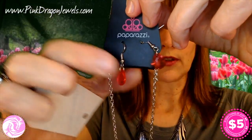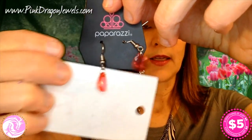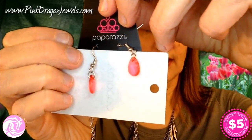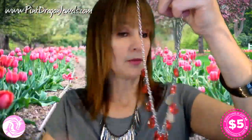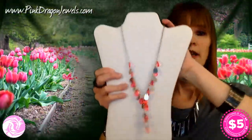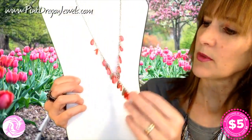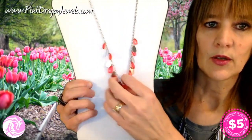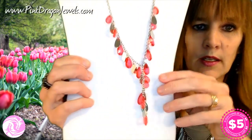These are a cute little semi-translucent red bead. Can you see that? A teardrop-shaped bead. And then a medium, it's kind of a medium length chain. It's not super short, but it's not really long either. With those same red beads, and then at the bottom, hanging, almost looks like a Y necklace, right? So it comes down with this charm of beads.